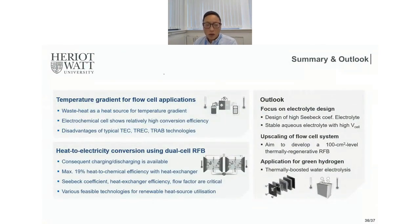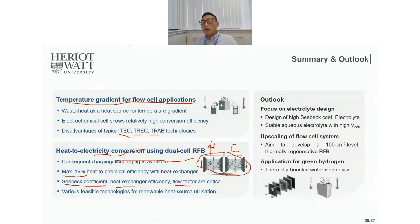Let me summarize today's talk. First, we have reviewed the temperature gradient systems for flow cell application, TEC, TLEC, and TLAV, and we also discussed the disadvantages of those systems. To avoid these disadvantages, I have introduced a dual cell redox flow cell system, which works with one side at high temperature and the other side at cold temperature. By using that, we could maximize the heat to chemical electricity conversion efficiency to over 19%, close to the Carnot efficiency. And we highlighted how important the Seebeck coefficient, heat exchanger, and flow rate are, which are three important practical operating factors of this flow cell system that were overlooked in previous studies.